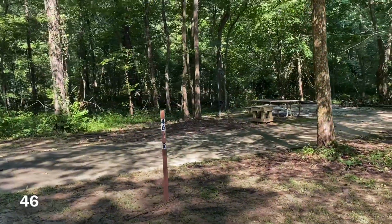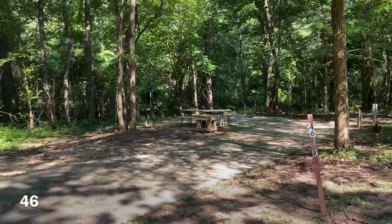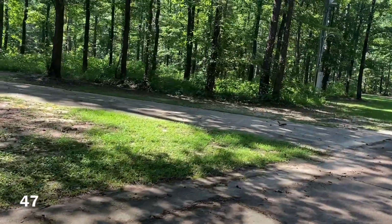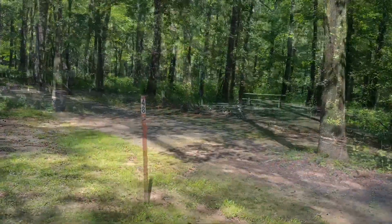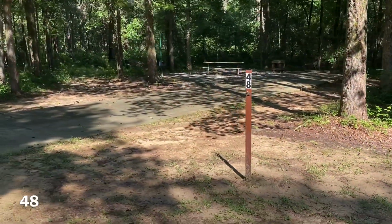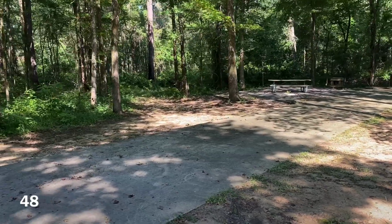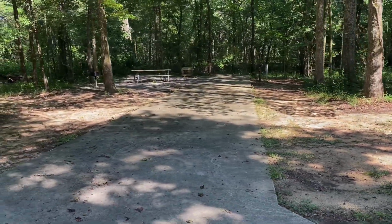Swinging around to 46 on the outside. Nice shady, well secluded site. 47 here on the inside. Also shady, well spaced site. Back to the outside, number 48. Very secluded, no nearby neighbors in either direction, except across the road at 47.